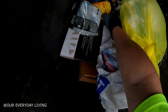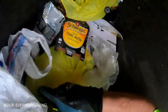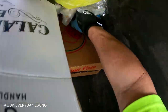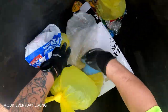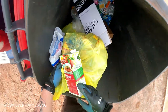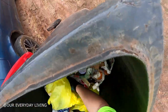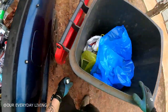There's the candle there. Grab the candle. Yeah. Another candle, a red one. Nothing else there. I don't think the golden circle one goes. Nope. Put that back. Going to another one.